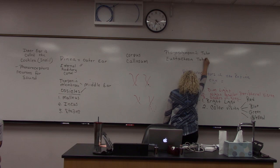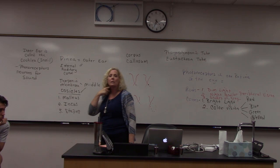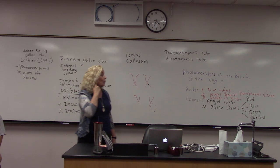This tube actually ends in the back of our throat. So right about here along the jawline in the back of the throat is where this eustachian or pharyngotympanic tube ends or begins, however you want to say it. And then it goes around the jawline into the ear, behind your ear, deep in, and then around the jawline here. So it opens up into the back of our mouth.